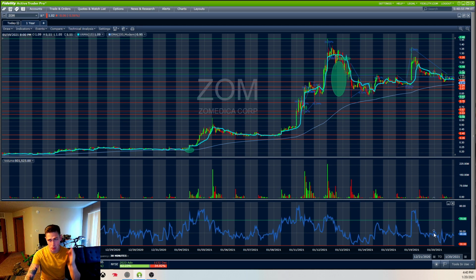The RSI, which is the relative strength index. Anything over 70 is overbought. Anything under 30 is oversold. I have the 200 EMA, which is the exponential moving average. And this is just a 200-day price action based trend line that tells you the price action over that moving period. And then the 15-day VAMA, which is a volume adjusted moving average.